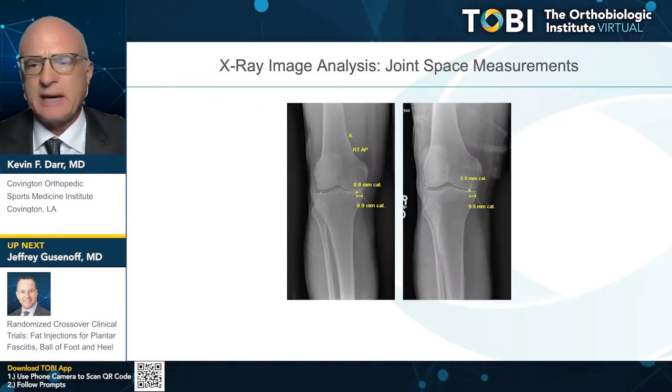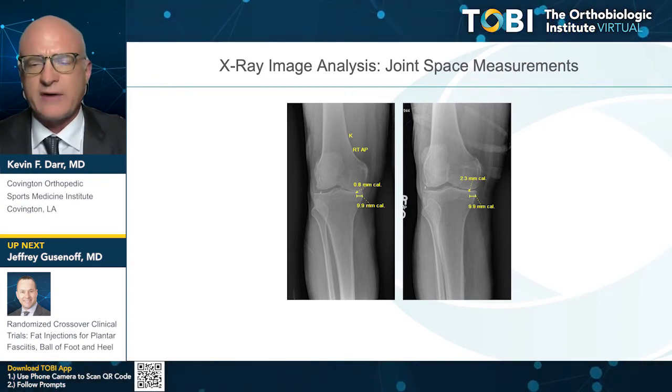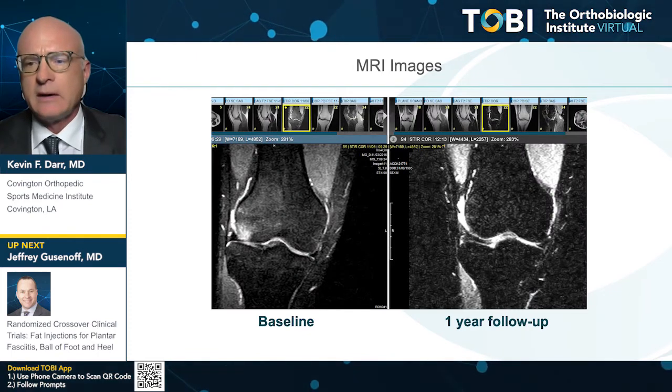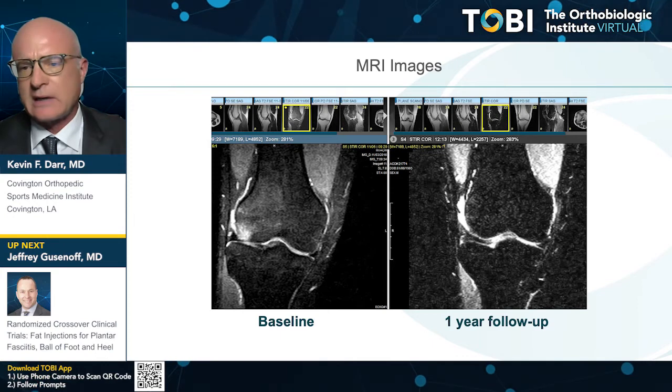This is an x-ray of a patient with KL3 in his knee with medial joint space narrowing, as shown in the image on the left. The patient received combined cell therapy. The x-ray on the right shows a 1.5 millimeter increase in joint space in the same knee 4.5 years post-treatment. This 23-year-old male had an MRI showing focal osteochondral lesion involving the lateral femoral condyle.